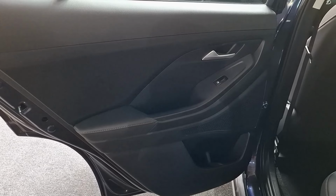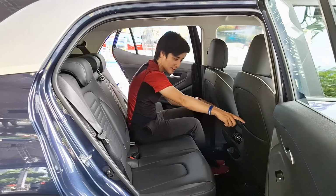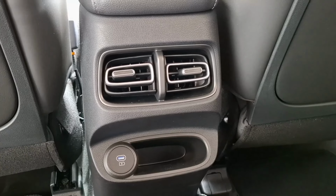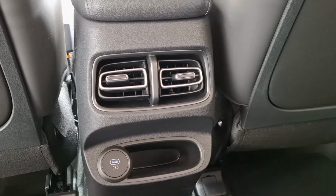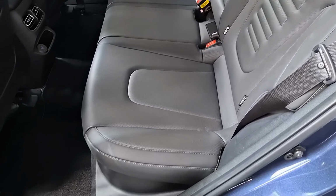Here in the door card, pretty much the same like the ones in front. You get leather soft pads for your elbow. We're just gonna leave it open again. And you get two map pockets on either side, two air conditioning vents, USB Type-C port, and a cubby space right in the middle.